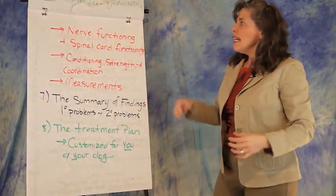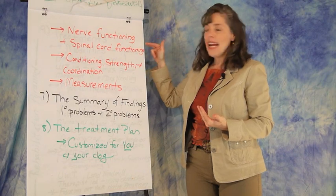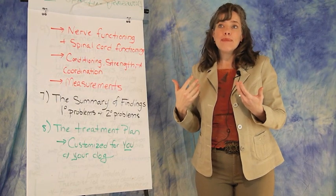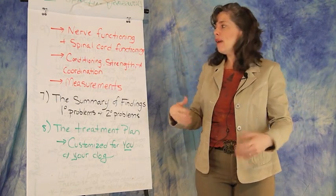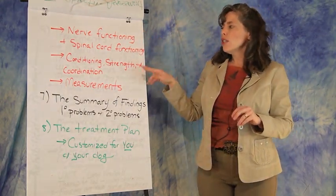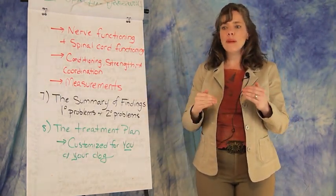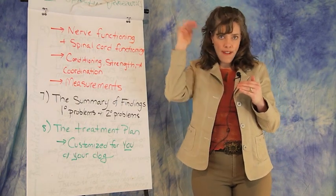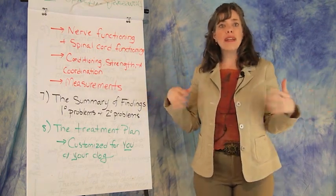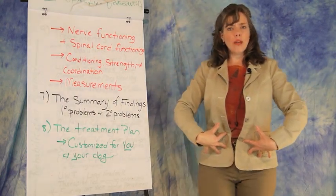Now, to carry on the assessment, the therapist will also be aware of and looking for nerve function and spinal cord functioning. So maybe your dog has a pinched nerve. Maybe he or she has a disc problem in its neck or in its back that's causing kind of a power outage. We're going to be looking for those sorts of things. We're also going to look at your dog's condition, strength and coordination. Those are the sorts of things that would allow for more advanced level functioning. So even just going in the park and being able to roughhouse and do different things, but it could even be for the canine athletes as well, that, are their abdominals engaging when you lift a leg?